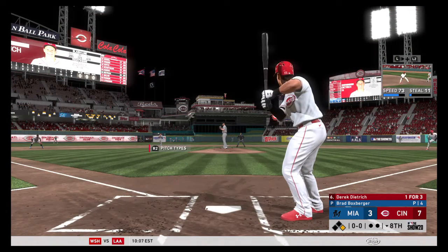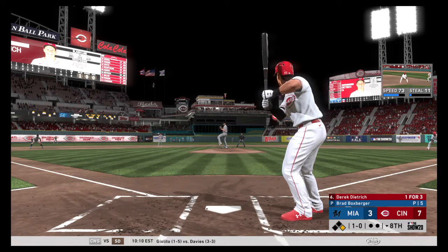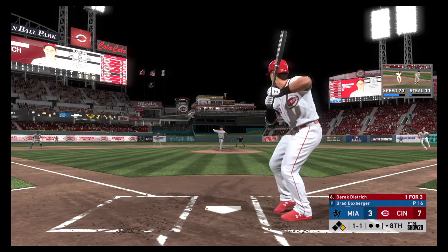Up next from Cincinnati, the third baseman, Derek Dietrich. At the plate, Derek Dietrich, as he will look at a first pitch fastball for ball 1. He's got a hit in 3 at-bats to this point. Here's a swing and a miss, 1-1. Boxberger, the former Royal, he became a member of this team after signing as a free agent earlier this season.